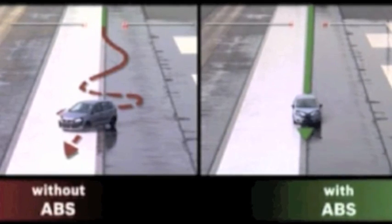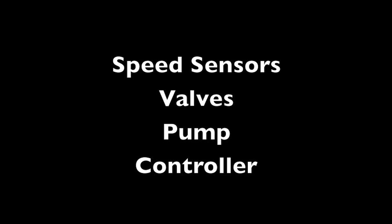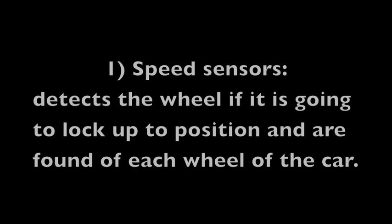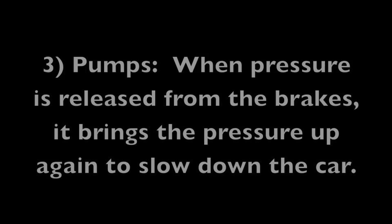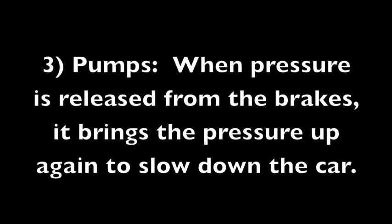There are four parts to ABS: speed sensors, valves, pump, and controller. The process starts off with speed sensors, which detect if the wheel is going to lock up into position and are found in each wheel of the car. Later, the valves, which are in the brake line, release some of the pressure of the brakes that is applied to it. The pump will then act accordingly to the valve. When pressure is released on the brakes, it brings the pressure up again to slow down the car. As for the controller, it keeps track of the speed sensors and controls the valves.